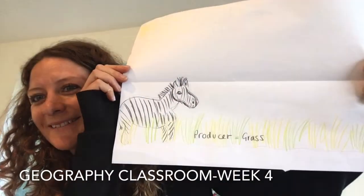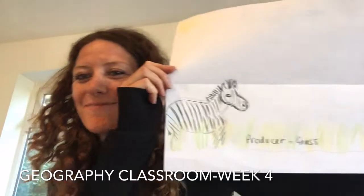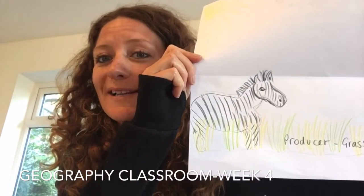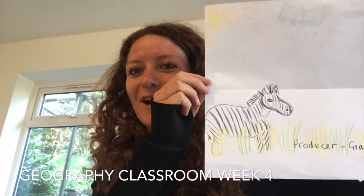Okay. So I feel quite embarrassed to show you guys this, but here is my zebra. You can tell he's a zebra because he's stripy. But I have actually added a video into the playlist on how to draw a zebra properly. So if there are any of you that really want to have a go at this and make him a proper zebra, there is a video there to help you.